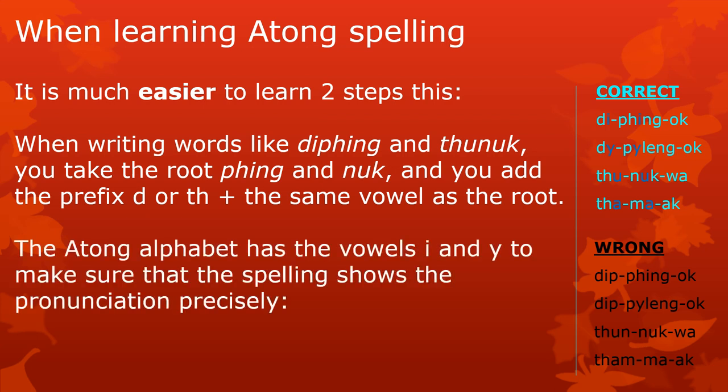Atong alphabet has the vowels e and e to make sure that the spelling shows the pronunciation precisely. As in the words dipingok and detayok and so many others with these sounds.